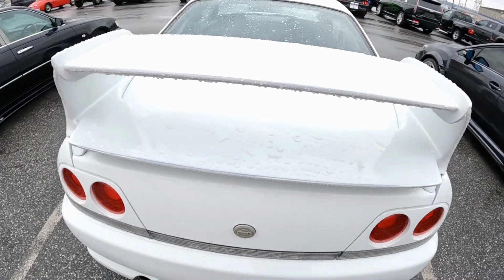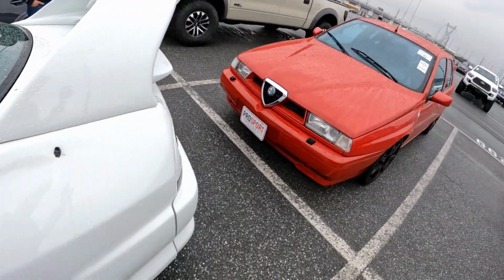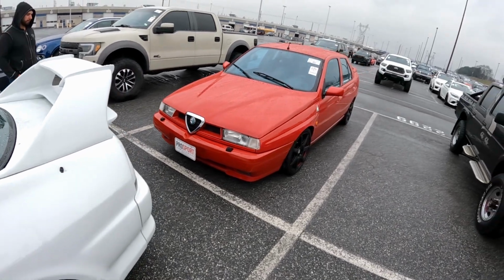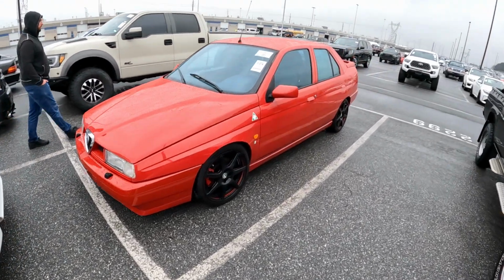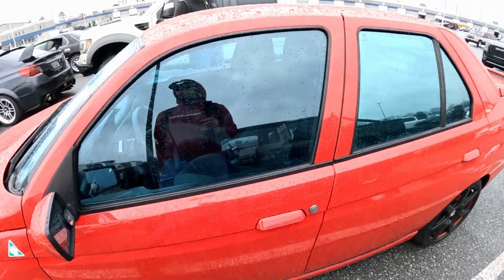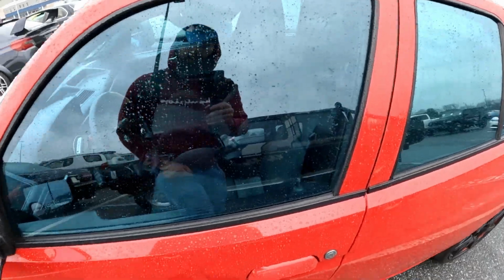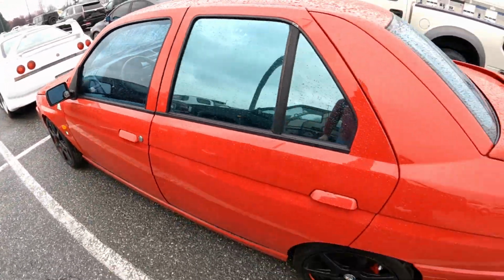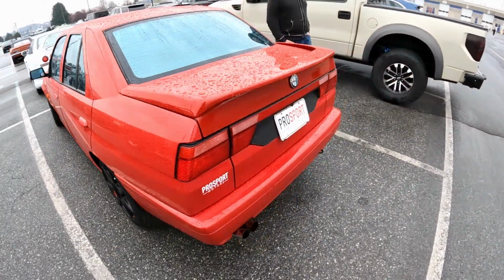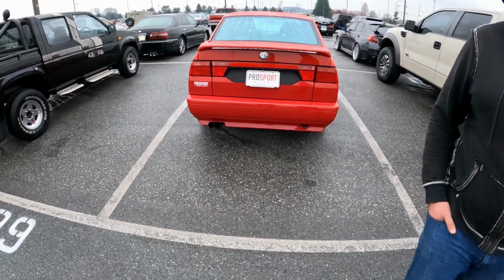The Alfa though is sick. Yeah, this Alfa is sick. What is this thing, front wheel drive though? I'm assuming. Oh yeah, those are some nice bucket seats. It reminds me of a Mark III Jetta, like interior and kind of exterior. But yeah, exhaust though.